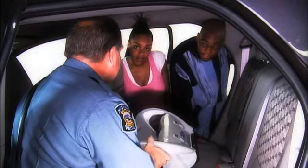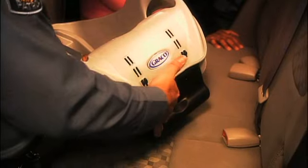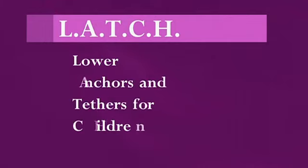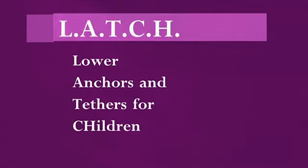To begin with, we want to set the angle of your seat, and in this case it just slips right down, and we're then going to slide that back. This is the seat base, and we're going to use LATCH. LATCH stands for Lower Anchors and Tethers for Children. This system is supposed to make it easier to install your car seat.